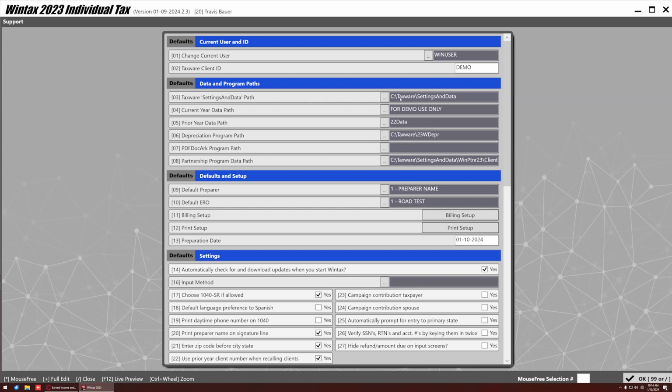You're going to go, again, see Taxware, settings and data, and then the name of the program, and then wherever your data is located. So that's going to be pretty simple. And that's so I can do the 568s with integration with the individual. Okay. So that's going to cover our default and program paths for the settings and data. The next thing we're going to look at is the default and setup section.